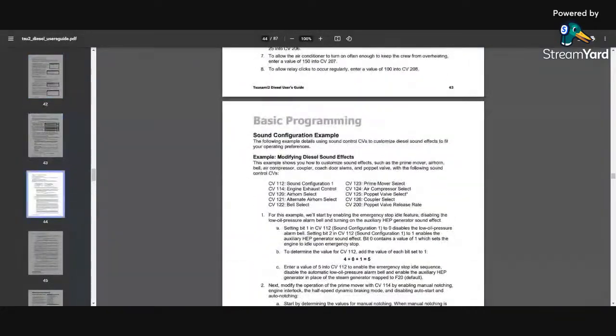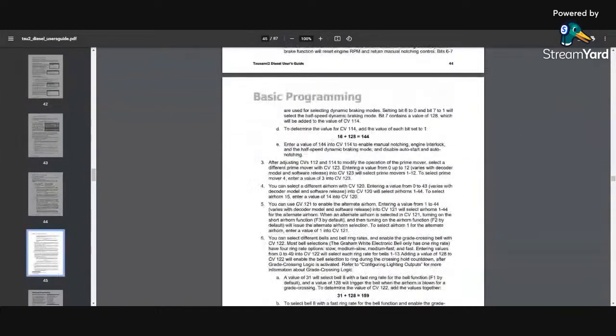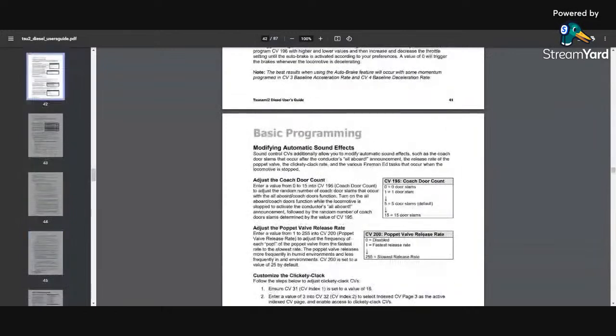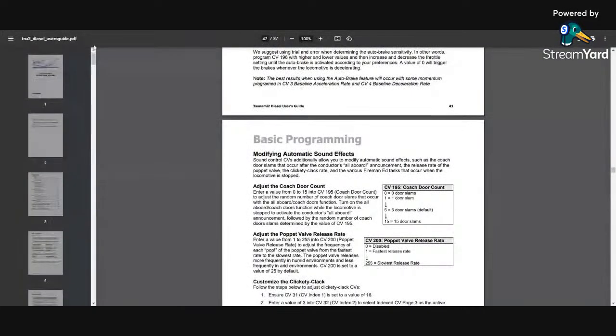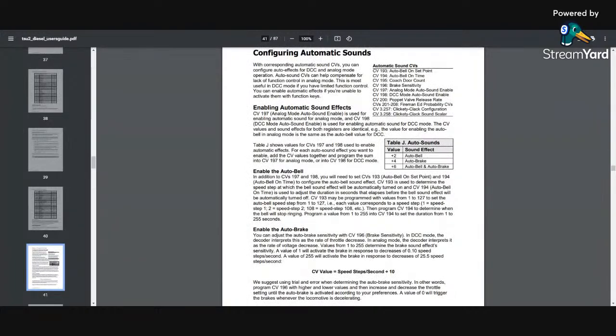Fireman Fred. Of course, with this thing being 87 pages, it's not real simple as to exactly where you're going to find it. Here we go.